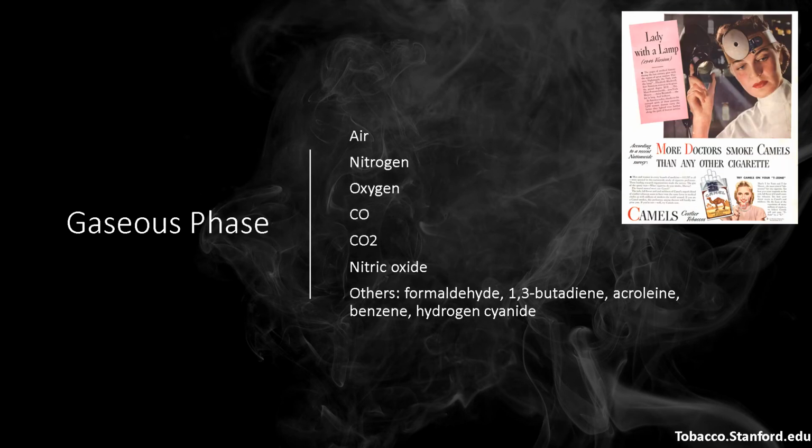This is the gaseous phase. So the primary composition is really air and its components, including the listed gases above. There are other compounds, including formaldehyde, 1,3-butadiene, acrolein, benzene, and hydrogen cyanide. Notably, several of these gases sound toxic, and for good reason, because they are toxic. And these are some of the important carcinogenic components of tobacco smoke.